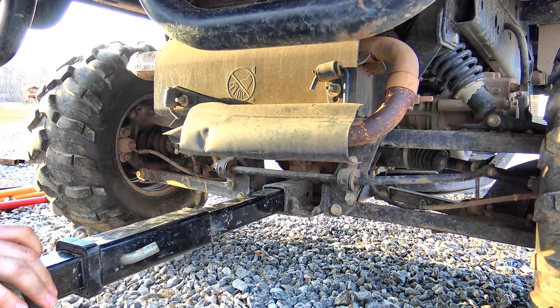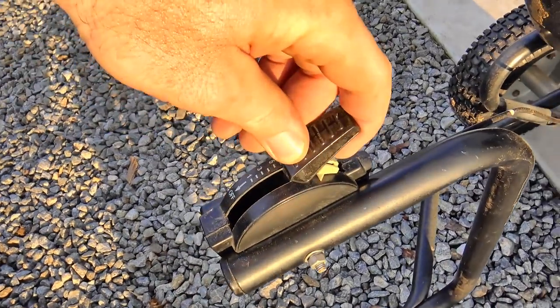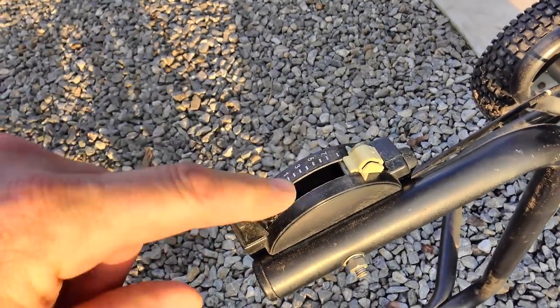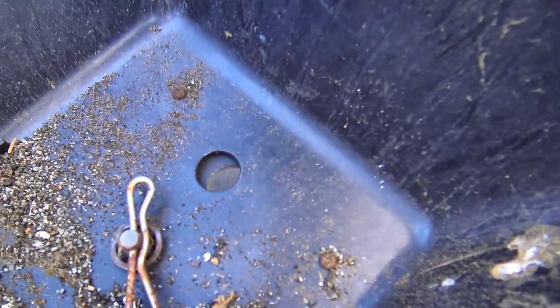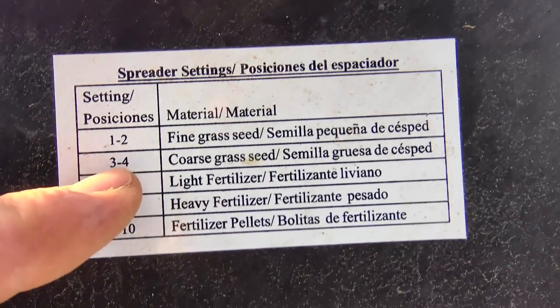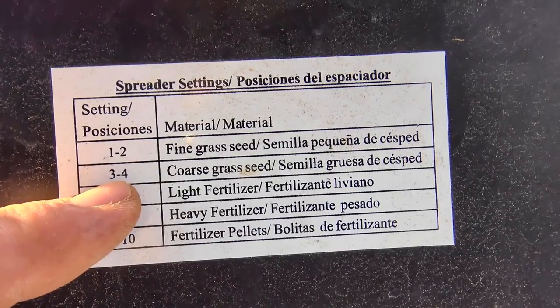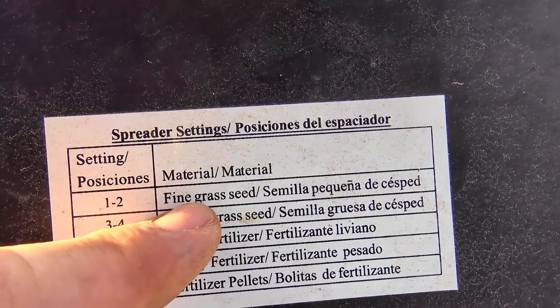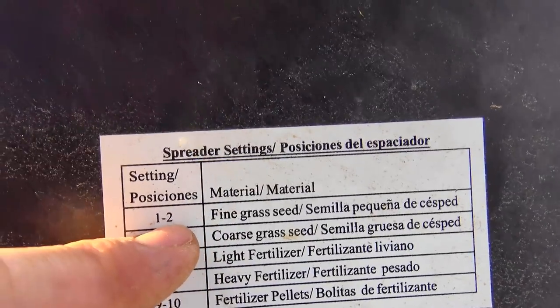Now, this is my first time using this apparatus, so bear with me. Might be learning something together here. So the way this thing works is it has a little lever on it. You move the lever to whatever position you want, and that opens and closes this hole. So we're in the heavy grass seed for the first run, so we'll put it on setting number 4 because I want to put it on nice and heavy. And then we'll go fine grass seed, setting 1 or number 2. We'll probably do number 2 for the fescue.